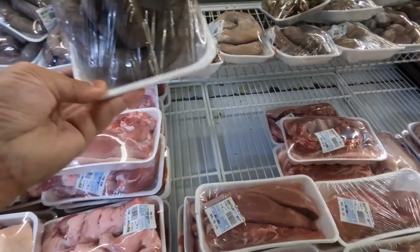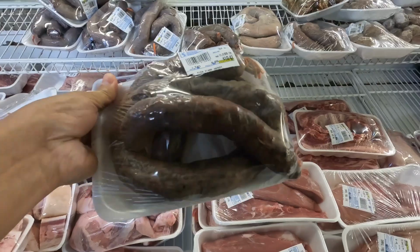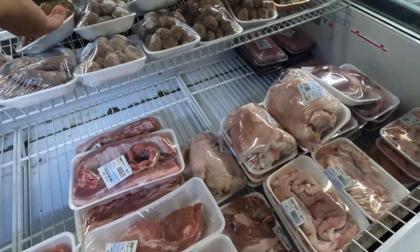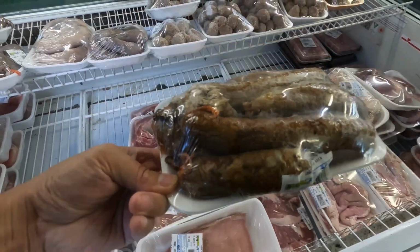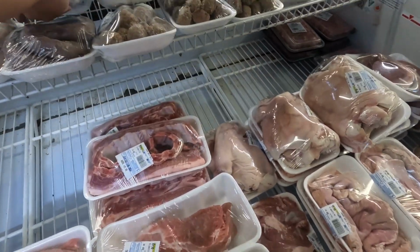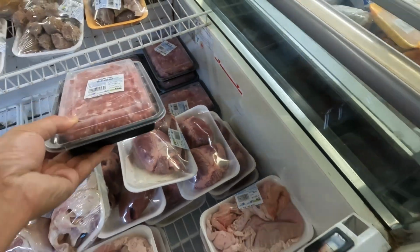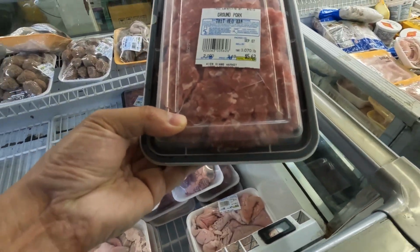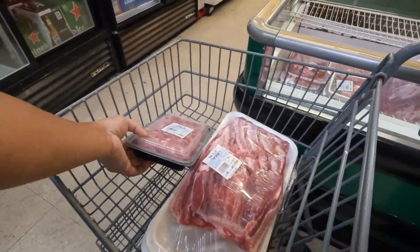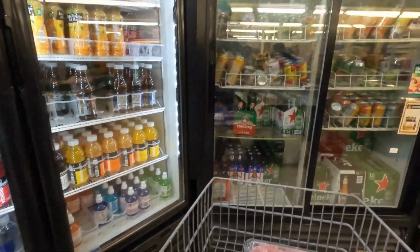Very good to cook porridge, pork intestine. They have the grass lemon dồi xả too. It's very good. Some brown pork. Soft drink around here.